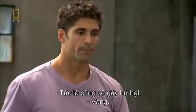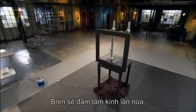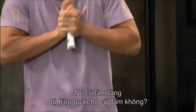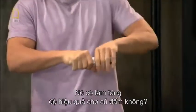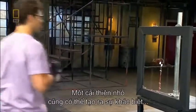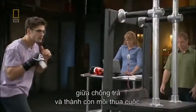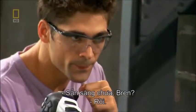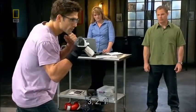Yeah. Okay. Bren will strike the glass again, but this time he'll use his improvised weapon. Will it increase the effectiveness of his strike? Even a tiny improvement could be the difference between fighting back and falling prey. You ready, Bren? Yep. 3, 2, 1, punch.